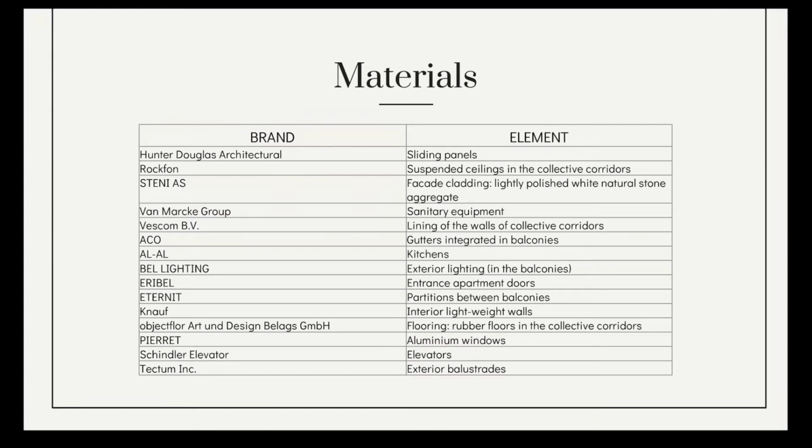Now, let's take a look at the materials used on this new modernized Cosmopolitan building. Sliding panels, suspended ceilings in the collective corridors, facade cladding, lightly polished white natural stone aggregate, sanitary equipment, lining of the walls of collective corridors, gutters integrated in balconies, kitchen, exterior lighting in the balconies, entrance apartment doors, partitions between balconies, interior lightweight walls, flooring, which was replaced with rubber floors in the collective corridors, aluminium windows, elevators, and exterior balustrades. You can see on the side the brands of each and every element.